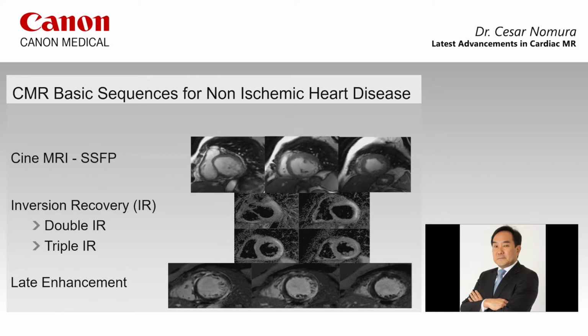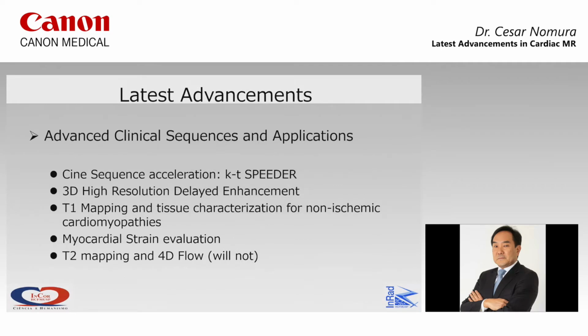And now talking about the latest advancements, I will talk about the acceleration techniques, the 3D delayed enhancement sequence, and T1 mapping. I will try to talk a little bit about strain, and I will not cover T2 mapping or 4D flow. I don't have experience with those techniques, but you can read, there are a lot of papers coming, and the data for T2 mapping and 4D flow are not as established as the other ones.